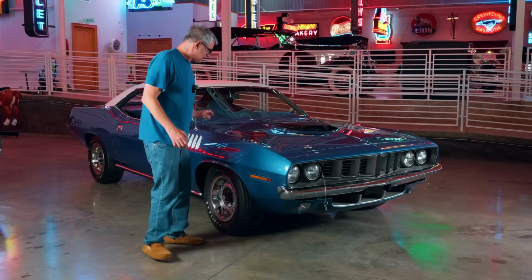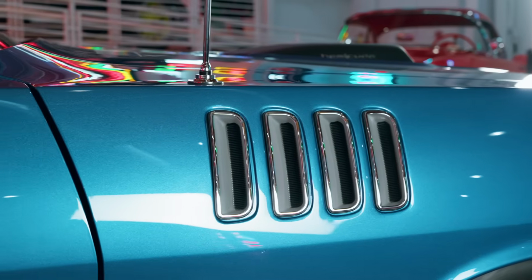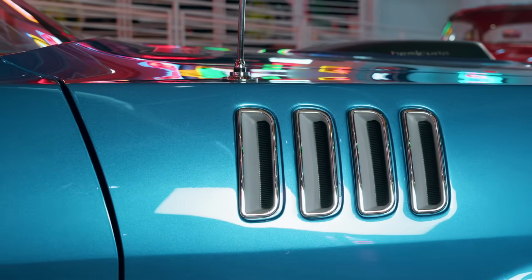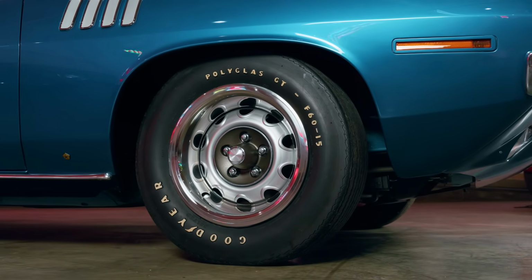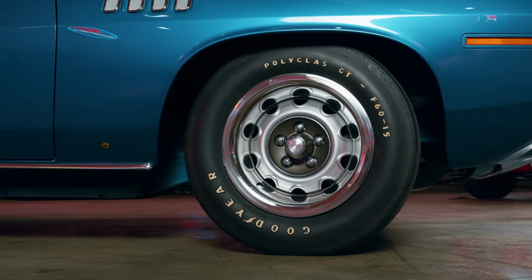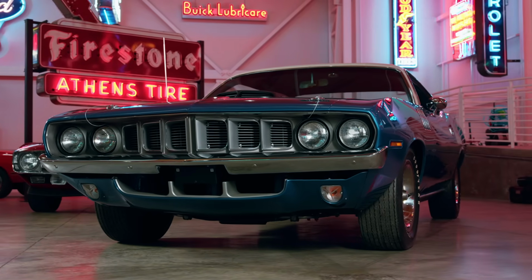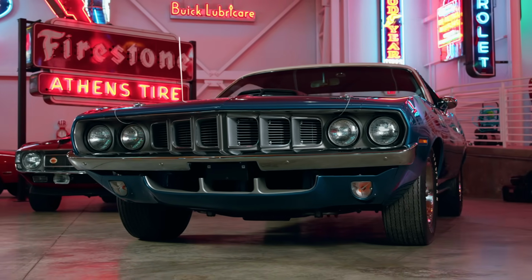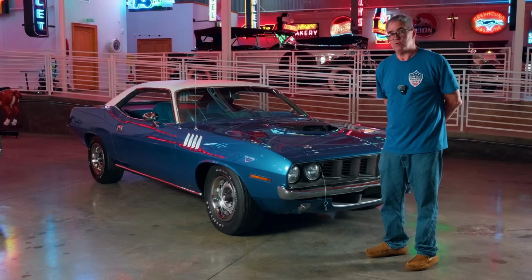True Blue Metallic, of course 1971 specific. Cuda fenders here. The 15x7 wheels with, correct for 1971, Argent center caps. The right F70-15 Goodyear Polyglass GT front and rear tires. Of course, the nose: 1971 brought the new Cuda grille with 4 headlights versus 2 for 1970. So Plymouth made moves to improve and more specify the breed, as it were.